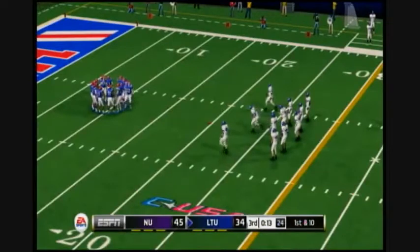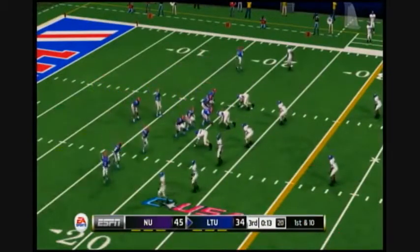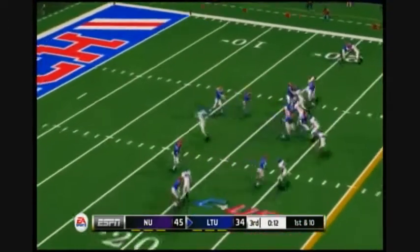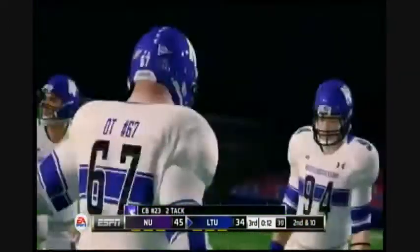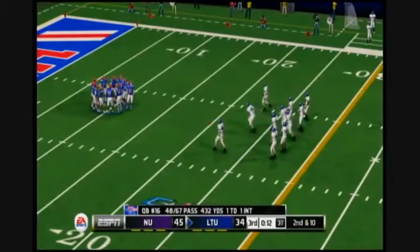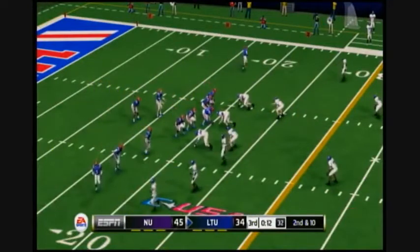There's got to be some sense of urgency to this offense right now. They don't have the luxury of wasting drives if they want to get back in the game. On the throw, incomplete pass. Number 19 was the intended receiver. Second down, 10 to go, ball on the 20-yard line.